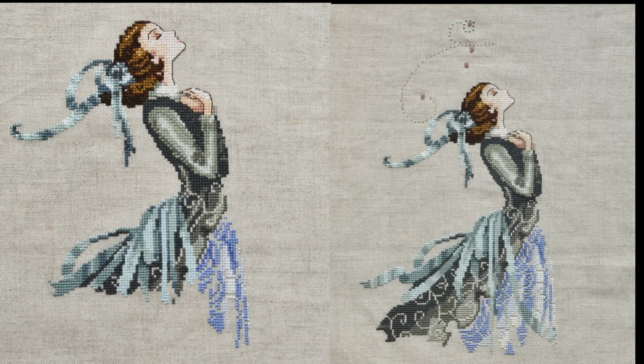Mirabilia Designs' The Stargazer. I am stitching this on a 28 count raw natural Cashel linen. The pattern called for amber or toasted almond by Wichelt and Zweigart respectively, but I really wanted something less brown. I didn't love how it came across, and I prefer a more neutral.